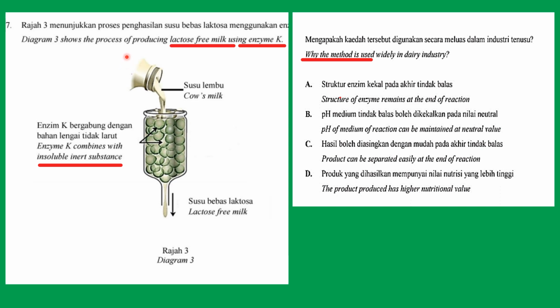Right, question 7. Diagram 3 shows the process of producing lactose-free milk using enzyme K. So in this picture, we see that the enzyme K has combined with insoluble inert substance, a substance that cannot dissolve, and it's also inert, that means it's not active. Okay, so the enzyme K remains in this position throughout the reaction, on the inert insoluble substance. So the cow's milk is poured into this container here, which contains enzyme K, and then what comes out is the lactose-free milk. Okay, so cow's milk actually has lactose in it, but after this treatment, the milk is free from lactose, no more lactose.